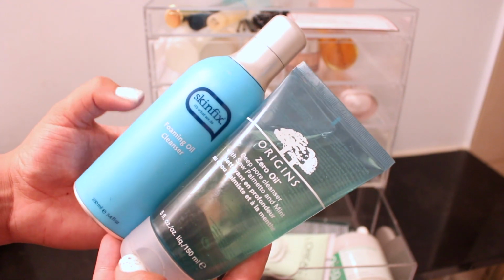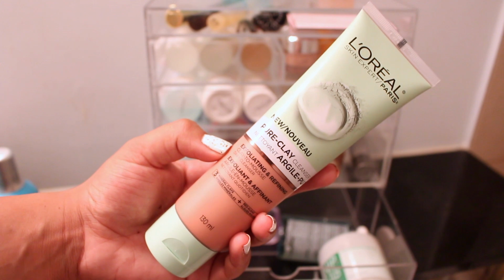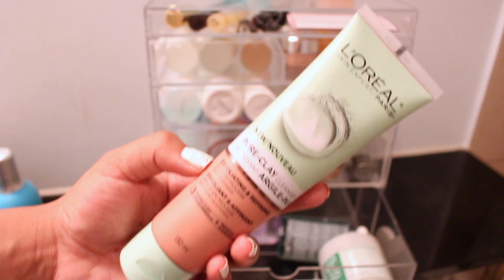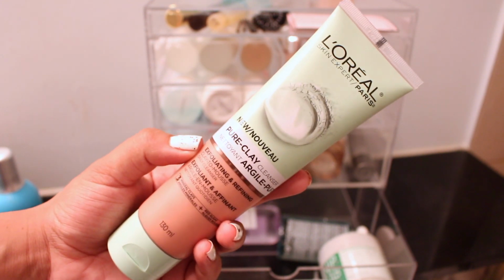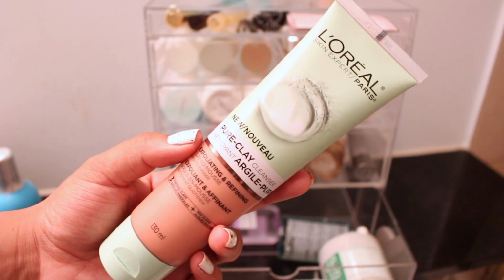They also have a clay cleanser that I want to try. This is from L'Oreal, part of their Pure Clay line. So they had those 3 original masks that came out. I recently mentioned that I loved the blue mask that they came out with, and now they have 3 cleansers. So this is exfoliating and refining. They have another one that's brightening, and then another one that's mattifying. And I've been kind of playing around with all of them, and I do like them.